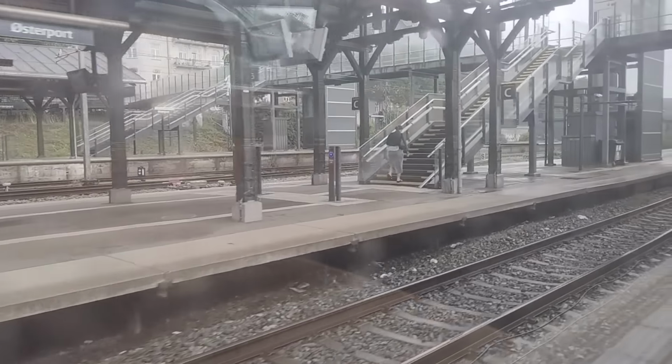After one intermediary stop, we reached our final destination, Østerport Station. It was really soaking wet here. I think all I can do is find a coffee and shelter from the rain.